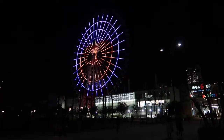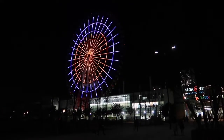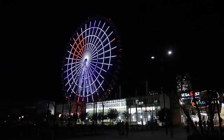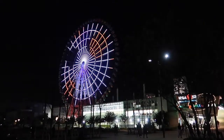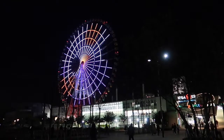We're going to say bye to the Ferris wheel, but look at the cool jack-o'-lantern on there. Who's winking at you? I don't think it works. I haven't seen it. No, it said not working or closed. That's so cool.